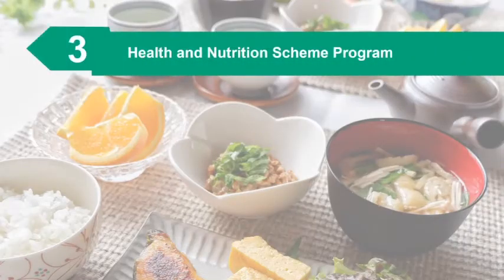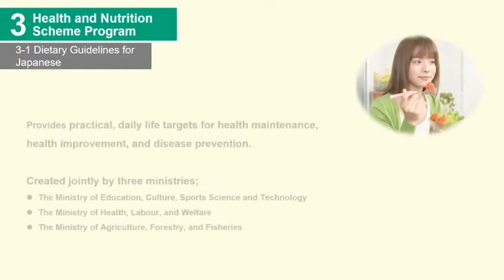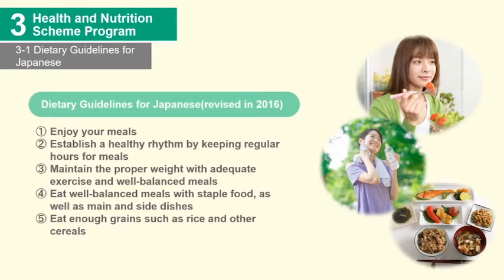Next, we'll introduce 6 major programs under the Health and Nutrition Policy, established in 2000. The first of these programs is the Dietary Guidelines for Japanese, published in 2000. These provide practical daily life targets for health maintenance, health improvement, and disease prevention. These guidelines were created jointly by 3 ministries: the Ministry of Education, Culture, Sports, Science, and Technology, the Ministry of Health, Labor, and Welfare, and the Ministry of Agriculture, Forestry, and Fisheries. The Dietary Guidelines for Japanese, that were revised in 2016, are comprised of 10 items.